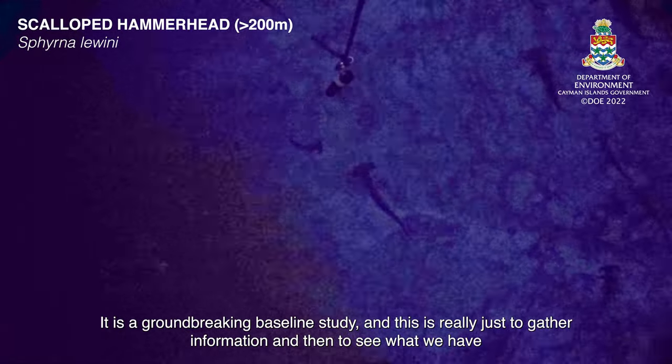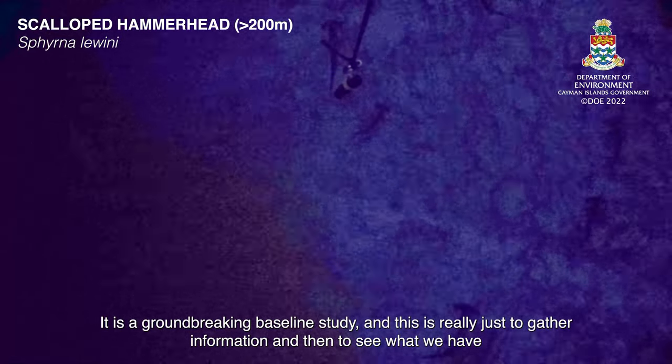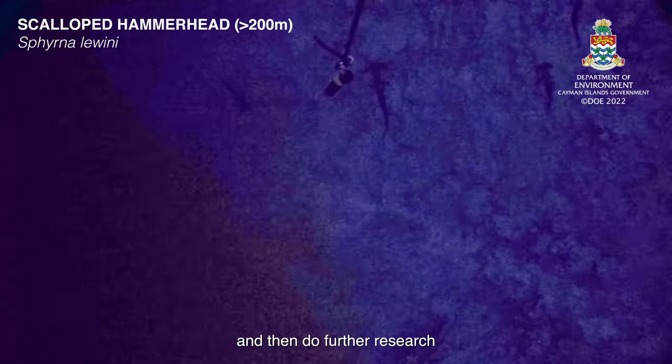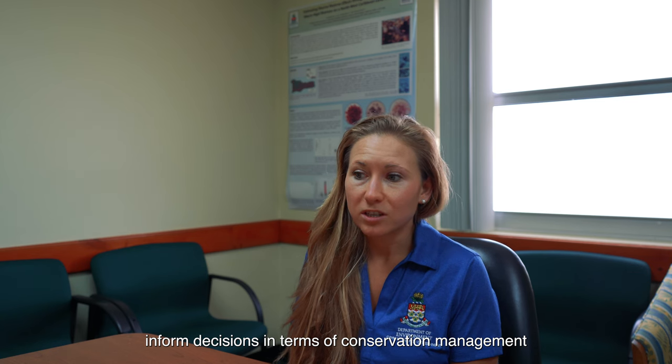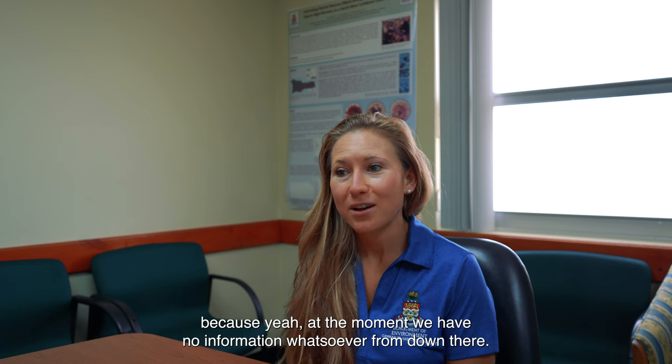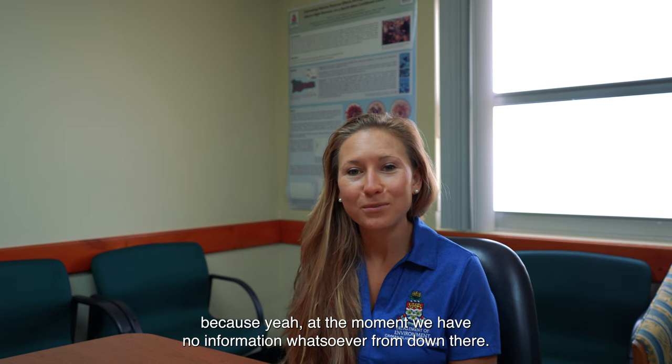This is really just to gather information and then to see what we have, and then either do further research or inform decisions in terms of conservation management, because at the moment we have no information whatsoever.